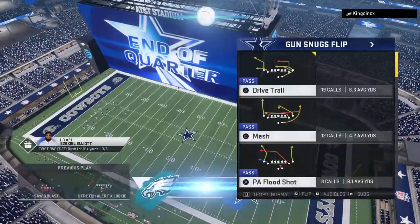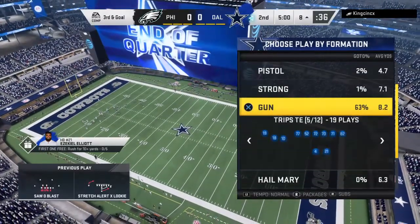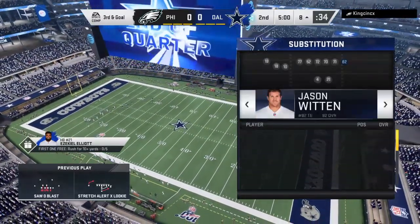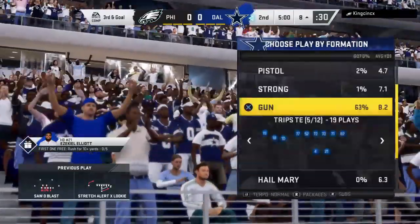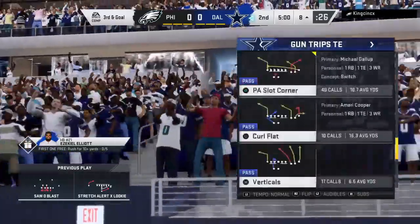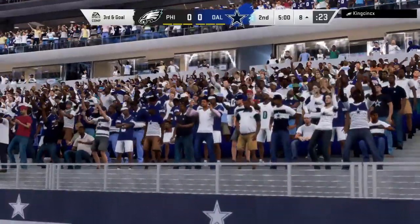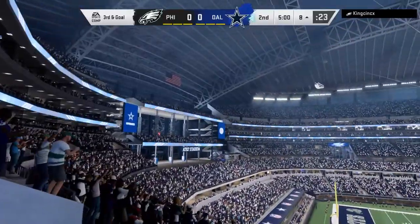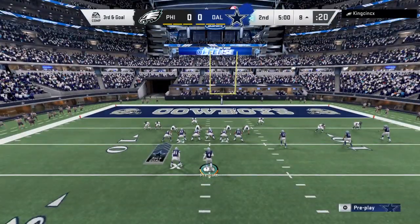We're scoreless after 1. Started the 2nd quarter, and it's the Cowboys in possession as they'll see what they can do on 3rd and goal. Can this defense get the stop on the opening drive?